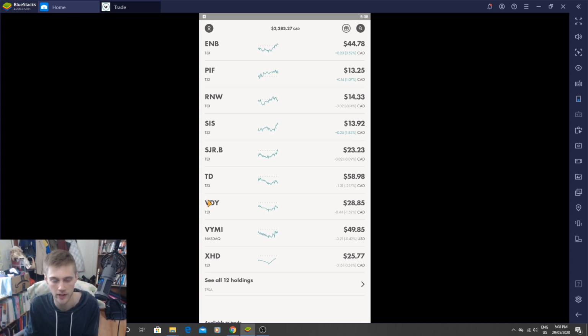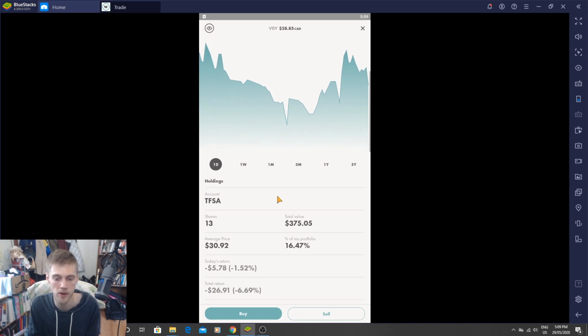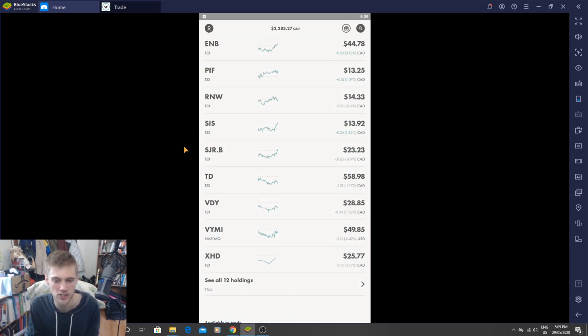That's the whole point of it, right? And at the bottom here, we have some ETFs. So we have a Vanguard FTSE Canadian High Dividend Yield ETF. This is one of the first ones I bought for this portfolio, and I've been adding to it over time. It's just Canadian high dividend companies. I don't think there's too much to say about that.